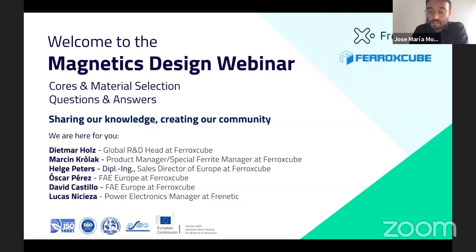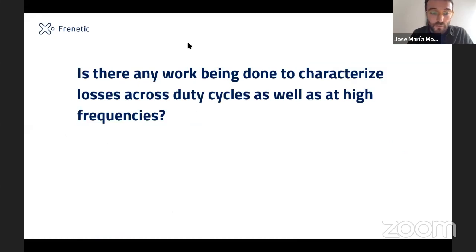Well, now the point is that we have here some experts in this industry, great experts in magnetic design materials, and also we have included some, like Oscar from Ferroxcube, who is an expert in design and applications, and also Lucas Nicieza, one of the power electronics engineers, the power electronics manager in our team, to answer some of the questions. I will allow them to talk and to switch on their cameras. Here is the first. I will try to go fast because we have plenty of questions and a lot of people are very interested. Please try to answer in just a few seconds, and if there are additional questions, we will try to answer by email later.